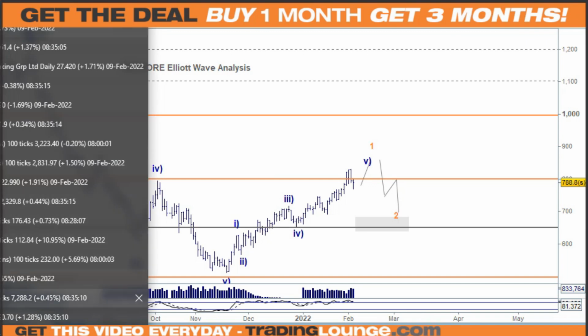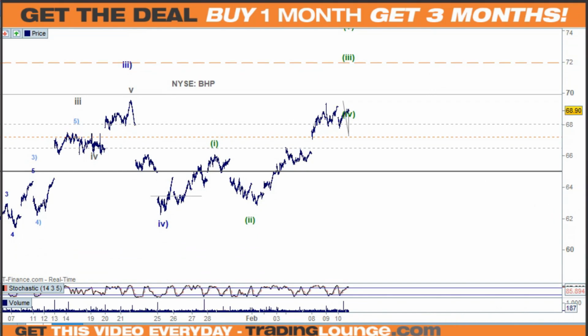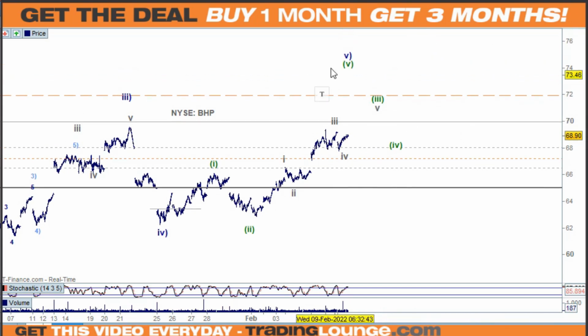So I'm going to start with US BHP, the ADR here, and I'm just going to tidy this up a little bit now. I don't know if this wave 4 is finished or not yet, but then we'll go up for wave 5, and then we're going to pull back for wave 4, and then we're going to go up for wave 5 here. And then that will be wave 5 here, and then that will be wave 1 here, and then we'll be pulling back for wave 2, wherever that may be.